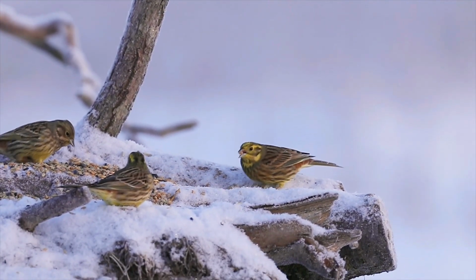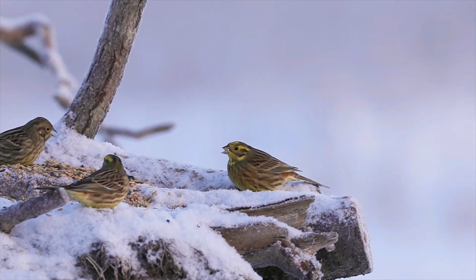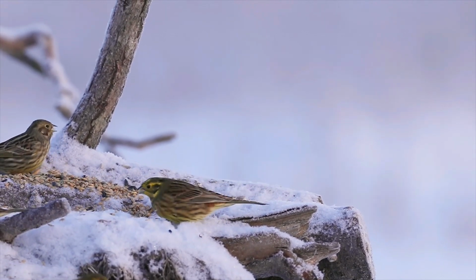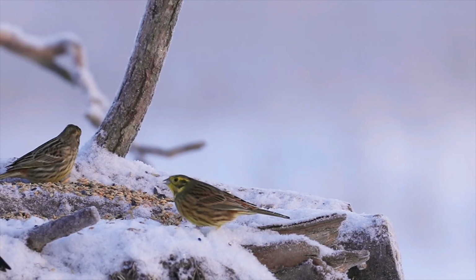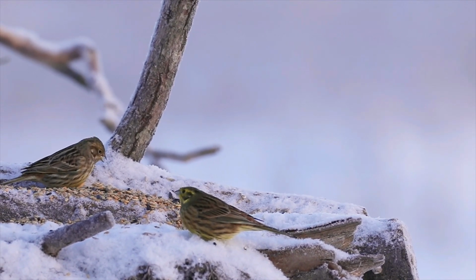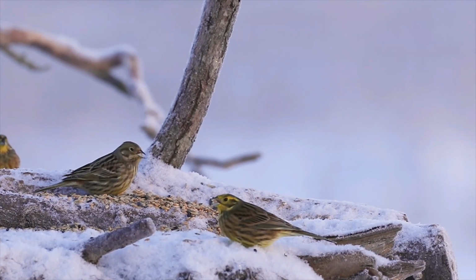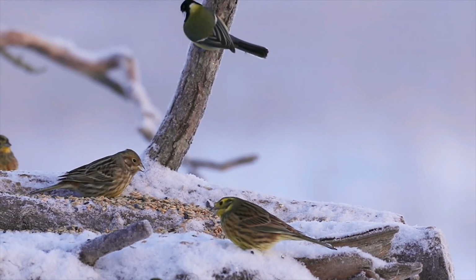In colder winter months, yellowhammers typically gather in large groups also known as winter roosts, sometimes consisting of hundreds or even thousands of individuals. These roosts provide additional warmth and protection against harsh weather conditions.